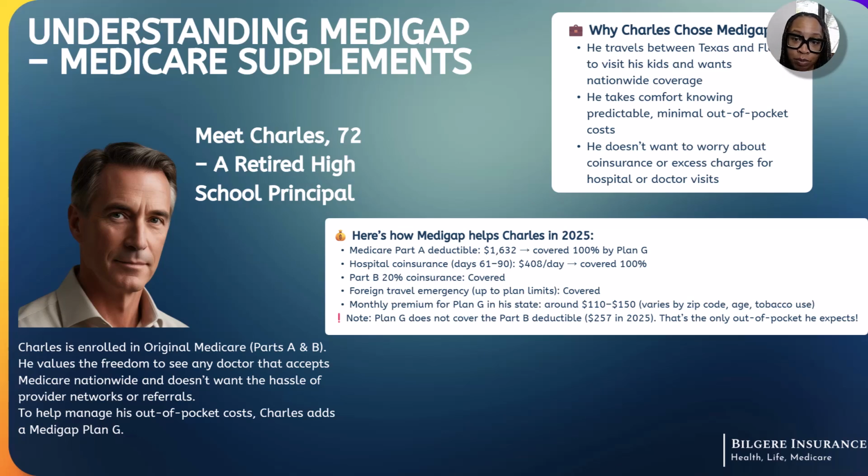He takes comfort in knowing predictable, minimal out-of-pocket costs, and he doesn't want to worry about coinsurance or excess charges for hospital or doctor visits. So here in 2025, let's look at how a supplement will work. So our Part A, like we talked about, deductible is $1,632. If you had this Plan G, that would be covered here. Hospital coinsurance for days 61 to 90 is $408 a day. That's covered here through Plan G. The 20% coinsurance, all covered by that Medigap. So Plan G does not cover the Part B deductible in 2025. That's $257. So this would be the only major out-of-pocket that Charles would expect to pay.